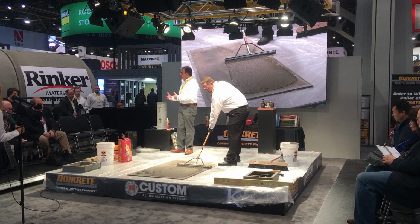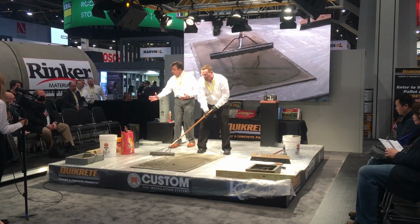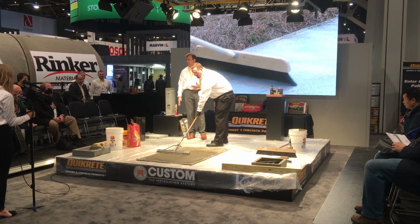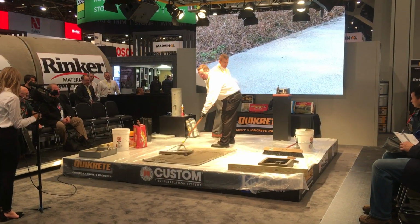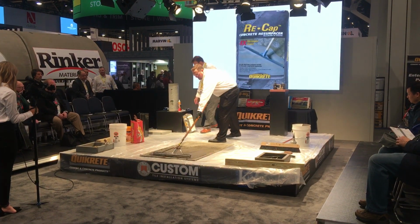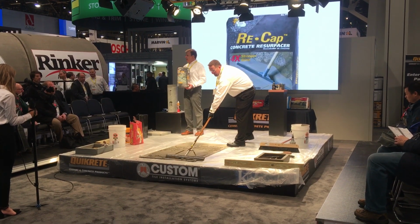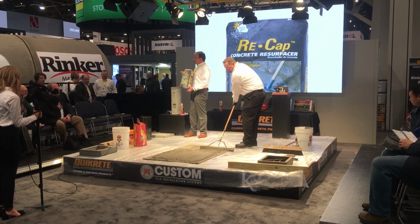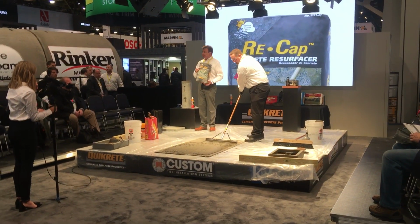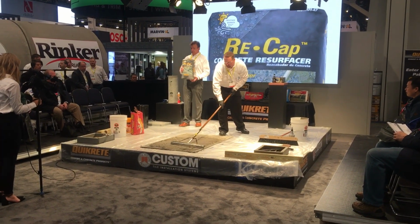Now maybe you want a non-slip or textured finish afterward. Wait 5 minutes, then apply a broom to it. And then you can walk on it in about 6 hours, and you can drive on it in about 24 hours. And to make your life even better, check this out. It's now packaged in a weather barrier bag. This is going to protect it from weather for up to 8 months. So you don't have to worry about going to waste if the project is put on hold.